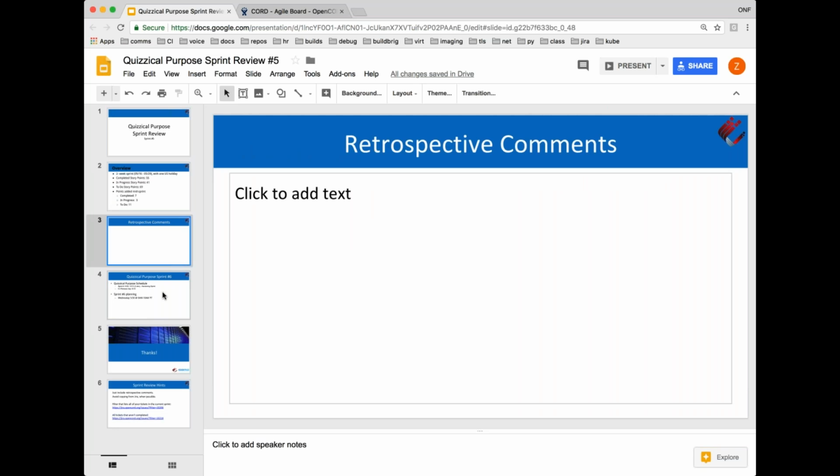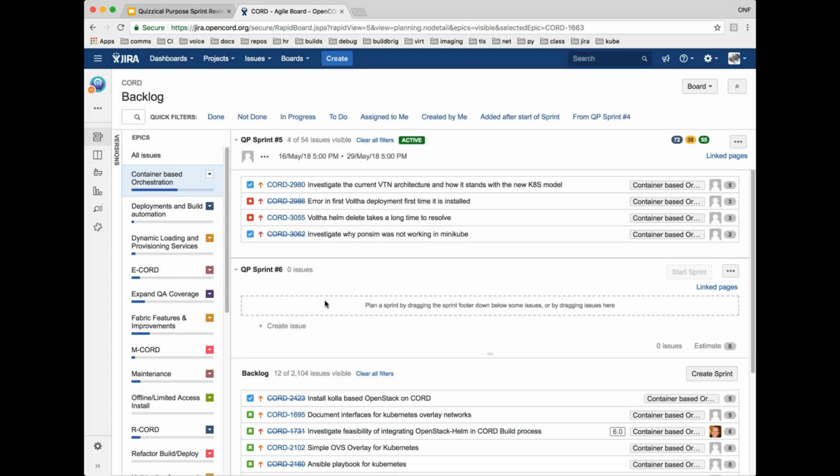No one left retrospective comments. So I'm going to jump straight into Jira. Let's see. I think these are Gopi's items. Gopi, can you speak to these?